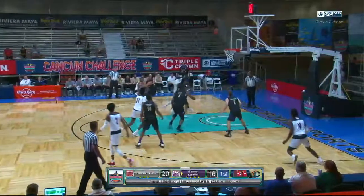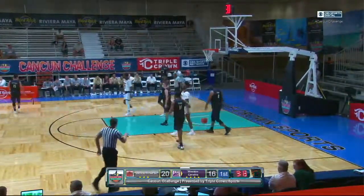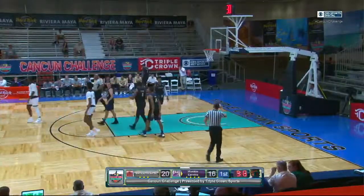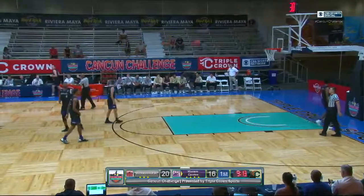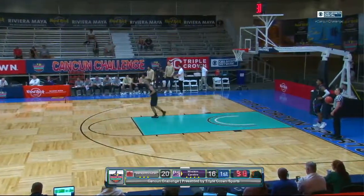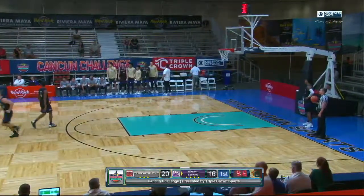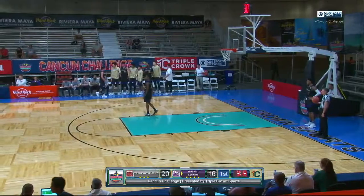Hunter around the screen, left side, puts up the jumper long, no good. Cunningham battles for the rebound, and Christian gets called for a foul over the top. That'll be his second foul. They've got three. Jacksonville State's got three. Unfortunately, two of them against Christian Cunningham here. Bad news for the Gamecocks. So Christian's got to sit down now.